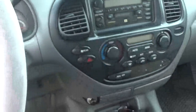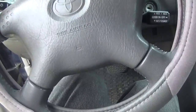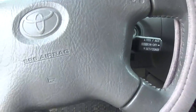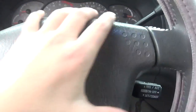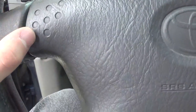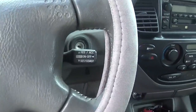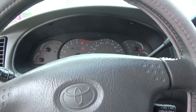As you would expect for this vehicle being 2002, 16 years old, there's not really anything crazy going on on the steering wheel. I mean, you don't even get a full color emblem. You just get the Toyota logo embossed into the airbag cover, which is really crazy. And then you got these little dot things. You did get a full color chrome Toyota logo, a bigger one, in the facelift of this generation Sequoia, which came out in 2005, I believe? I think.